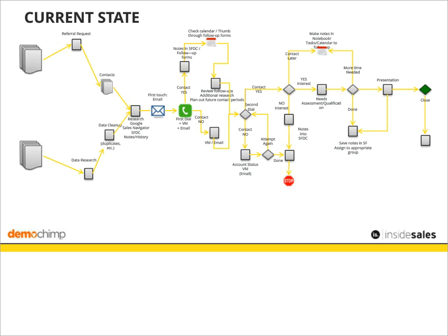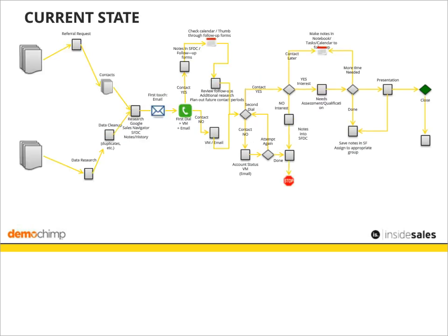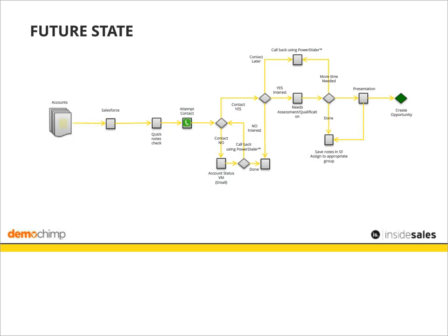And notice the difference in complication from that current state to future state. You've got to be able to visualize it and then start cutting out and figuring out how you can optimize that process. I want to see if I can give you a couple examples of how you may do that.